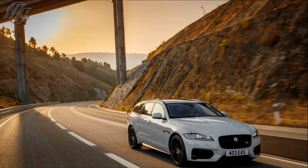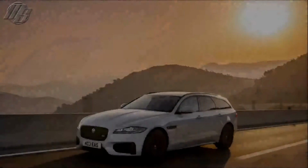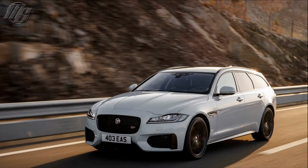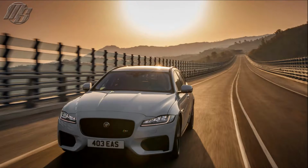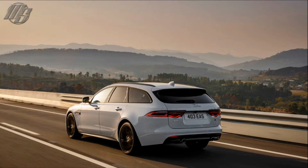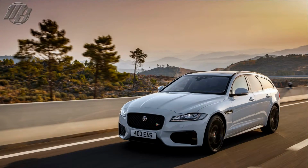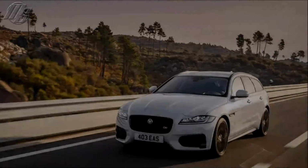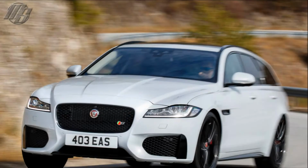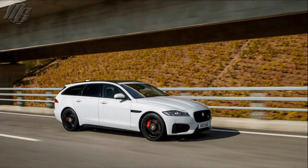Things are taken to another level altogether when you swap seats into the 30d S model. Under its bonnet is a cracking 3.0-liter twin-turbocharged V6 diesel engine that produces 221 kilowatts of power and 700 newton meters of torque. Despite the generous lump of torque on offer, it uses just 5.9 L/100 km on the combined cycle and will move from 0 to 100 km/h in just 6.6 seconds.